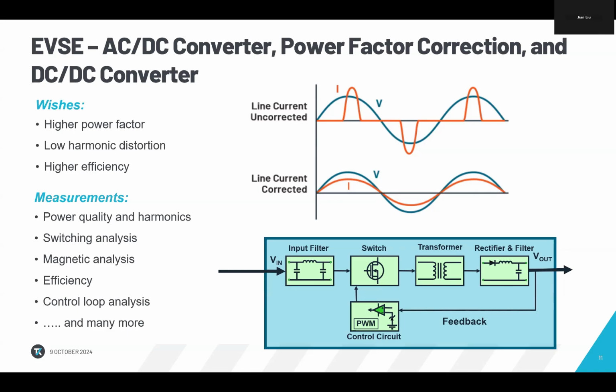Okay, so we have to achieve as low harmonic distortions as possible to fulfill the regulation. And also, we need to have higher efficiencies. And the measurement is quite similar to the power converters.